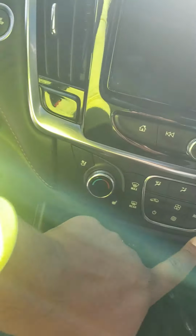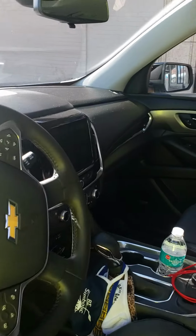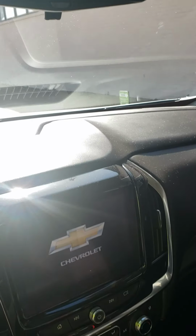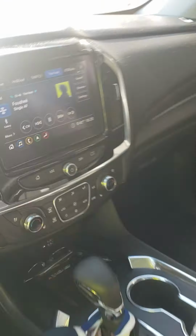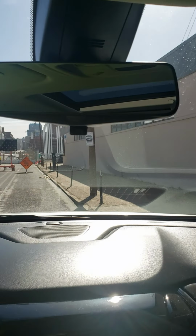Safety first. Heated seats as well. Here, your heated seat controls. You also have them in the back as well. You have your USB jacks, you have your SD card here, your SD card there for your navigation system. Your rear view shows, I'll show you here. Your rear view has a rear view camera as well.